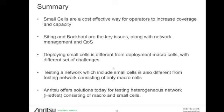Okay, so in summary, I think small cells are really a cost-effective way for operators to increase capacity and coverage of the network. And the keyword here is and. It's increasing coverage and capacity. Oftentimes you can increase one or the other, but not both, just simply by deploying more cells. But small cells allow the operator to do that because you can reach hard to cover areas like underground or in buildings, but also increase capacity because you're using the same frequency and adding more cells to the network.